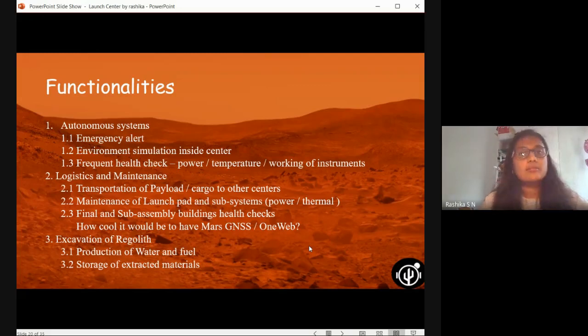Logistics and maintenance: the launch center is responsible for maintaining the schedule and log of the materials moving between stations, between habitats, or from the Earth, and everything. They have to take care of all the power and thermal subsystem units as well, apart from the maintenance and the engineering sections.